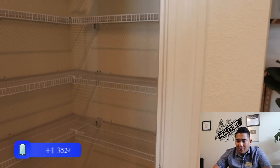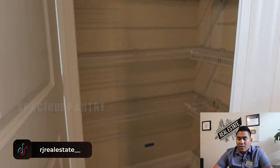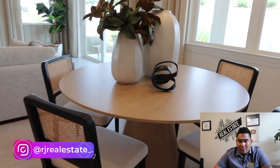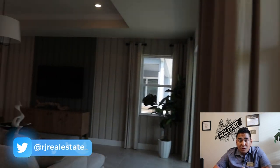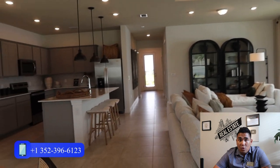And this is going to be your pantry, where you will have different stacks or different areas you can put your food in. And here is your dining area, where you have pretty good space to have food and eat. You will have another window here that will make your property a little bit brighter. As I mentioned earlier, the more windows you have, the brighter your home will be.